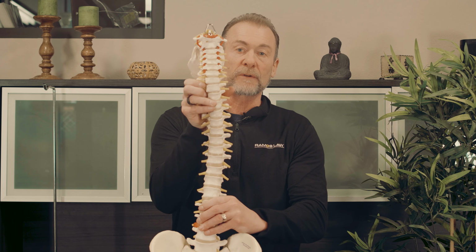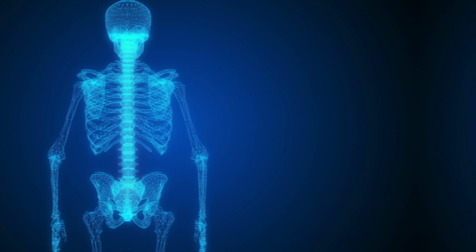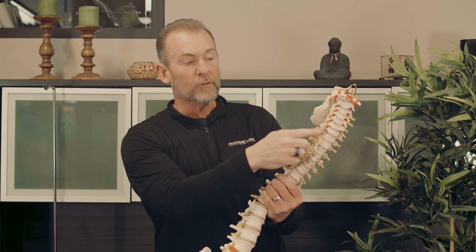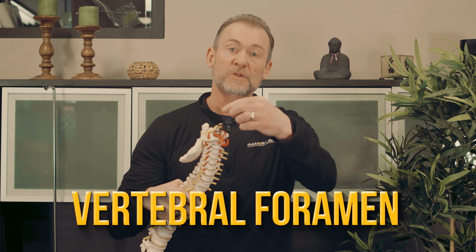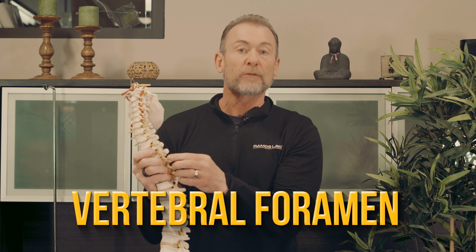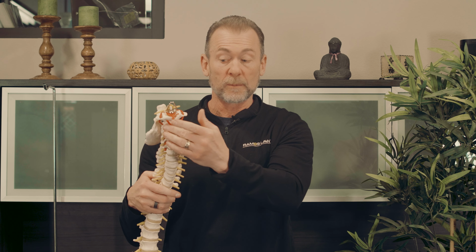So this is your spine from the front. This is it from the side. The spinal cord runs all the way down through the spine, all the way down the back, and then the nerves come out through the holes called vertebral foramen. So we have our spinal canal where the spinal cord comes through, and the vertebral foramen where the individual nerves come out. The reason that anatomy is important for you is because spinal stenosis is a shrinking of either the spinal canal in one place or another, or the holes, the foramen, where the nerves exit.